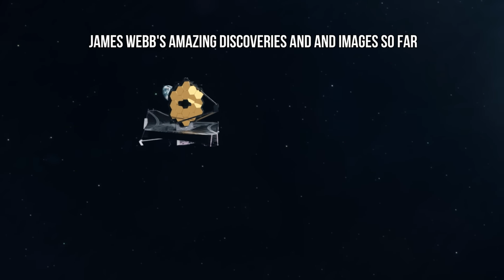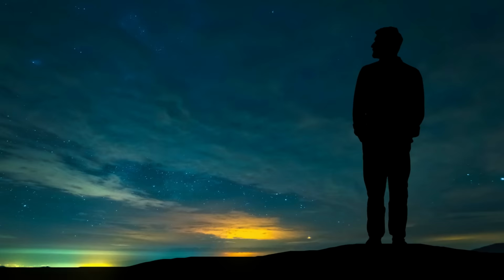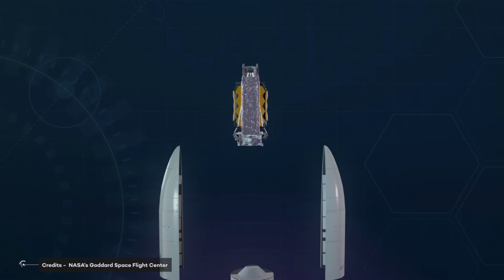Webb's amazing summary so far. Being the most powerful space telescope isn't easy. People, scientists, engineers, everyone has high expectations. But luckily, the James Webb Telescope didn't disappoint anyone.